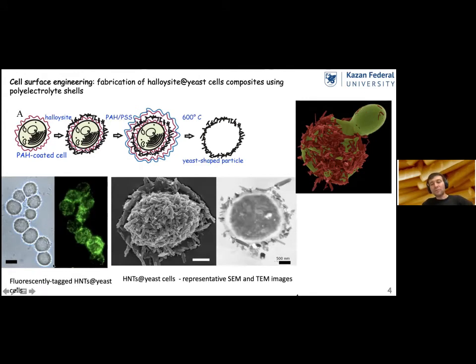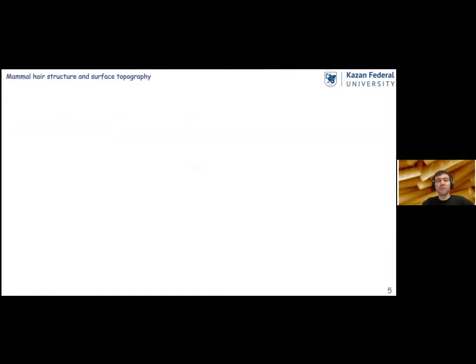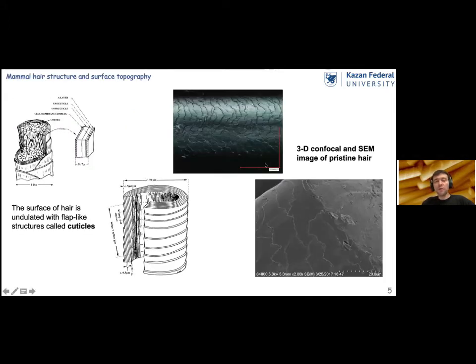And we can, for example, remove these cells by burning them, and we can obtain whole halloysite shells, or we can load some functional components, like nutrients, into these tubes, and this will provide the cells with some additional food. So this will help the cells to grow, or we can modify other properties of the cells. That's what we have been doing with biological cells.